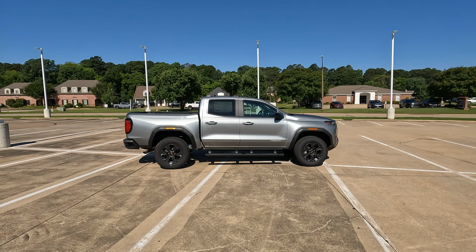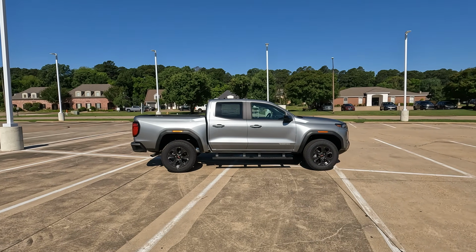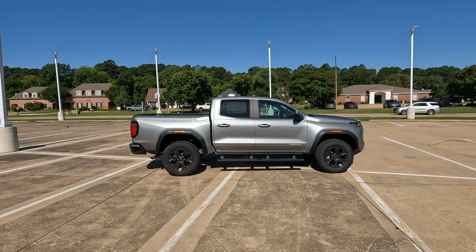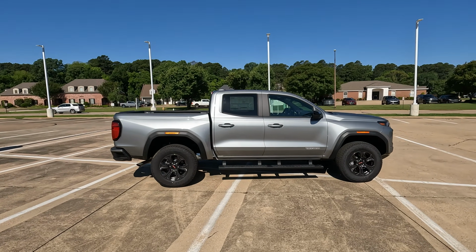Okay, tell me what you think about the 2025 GMC Canyon Elevation. Is it a great mid-size truck option? I'll say it is. Tell me what you think and tell me why you answered the way that you did.